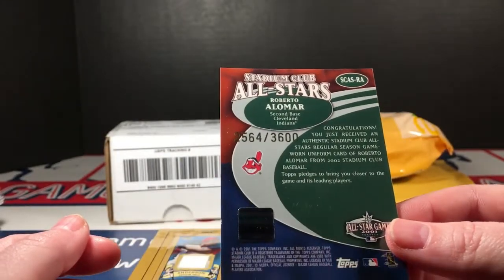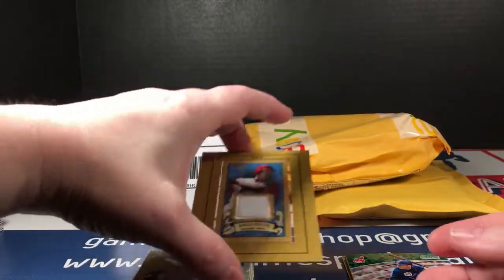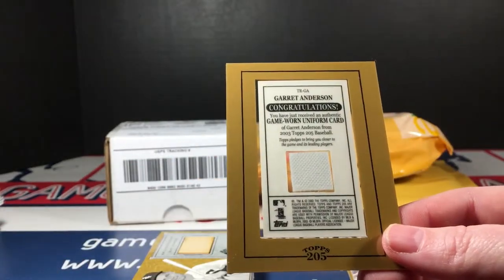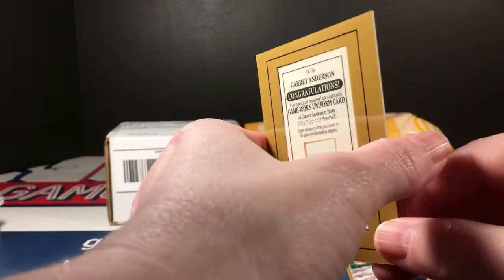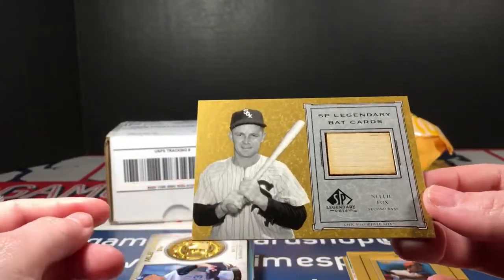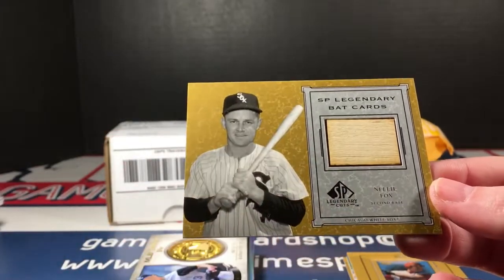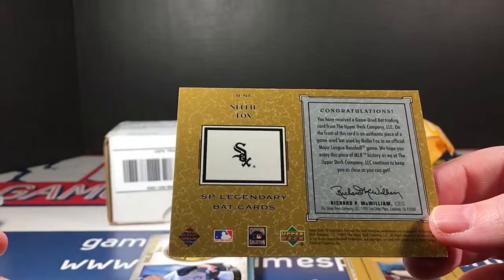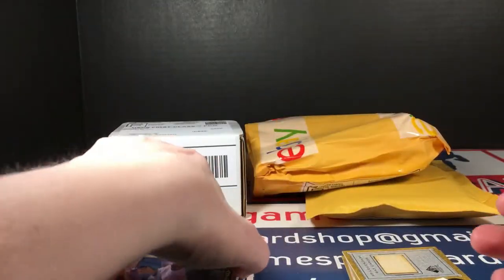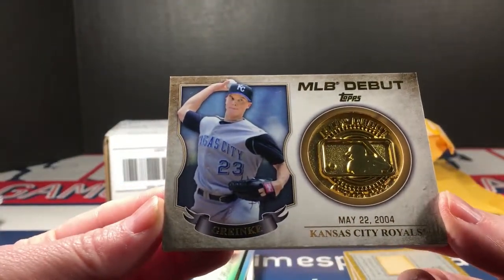Oh, wow. Numbered to 3600. Still a cool card. Ooh, another 205. Garrett Anderson. I'd completely forgotten about him. This one is material, a little jersey piece instead of bat. Ah, Nellie Fox Legends bat card. Legendary cuts. Good looking card there. One of the manufactured relics. Is that Grinke? These are super heavy.